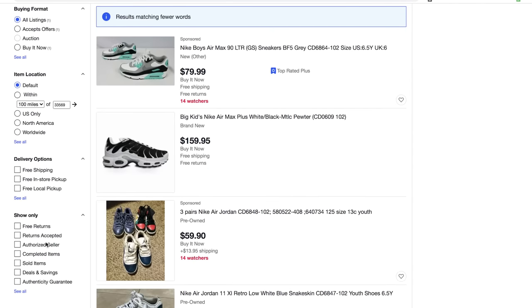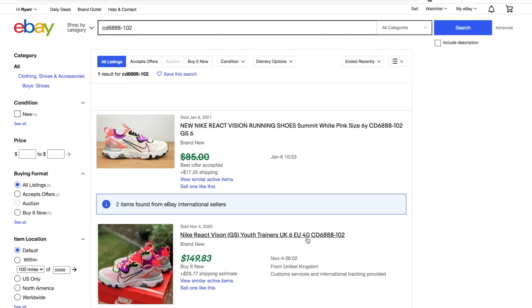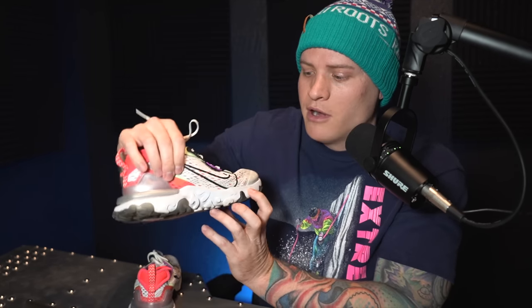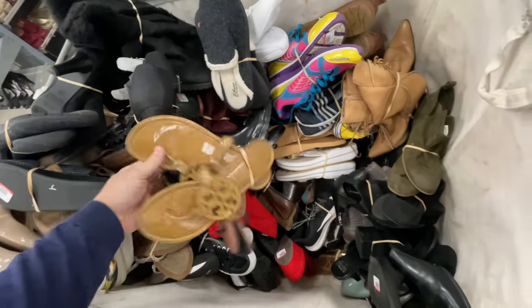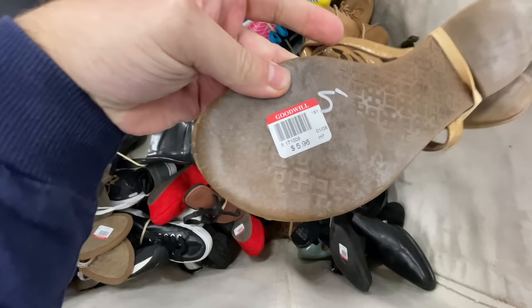In this case, the model number is CD6888-102. So I looked up the model number, I looked at comps, and they seemed good to me. So again, 10 bucks on this pair. I thought that was a fair buy. Good condition shoe too. I also found a pair of Tory Burch sandals in there and they were $6.